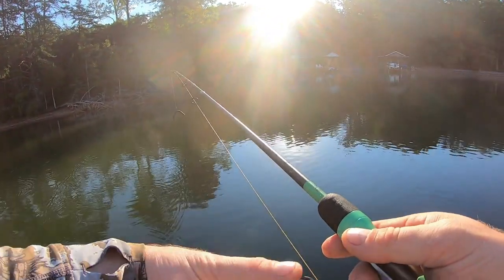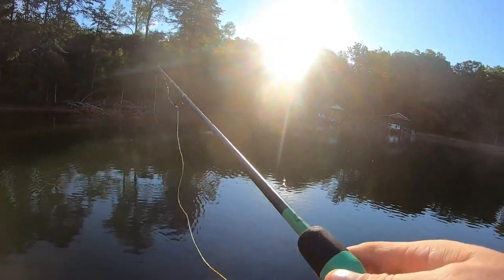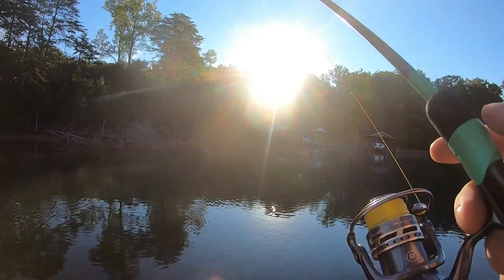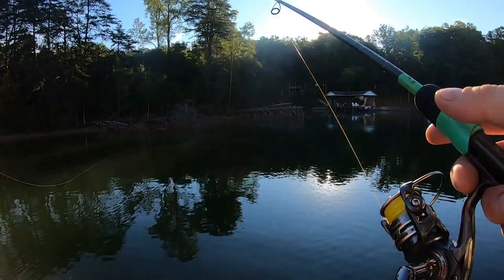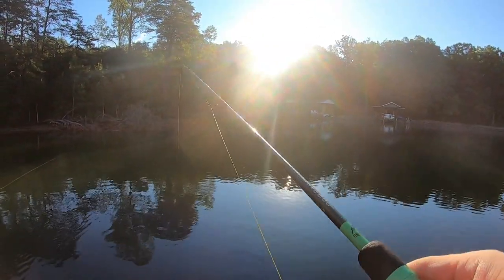I broke my PB at one point pretty early on in this lake with a black and blue bandito bug on a dock. Probably the only time that I've actually caught anything on black and blue here. I just don't throw it. June bug wacky worms has been, I think, my most successful thing next to just deep cranks.